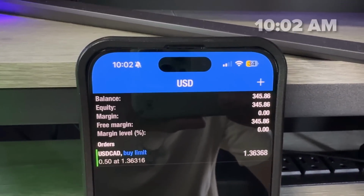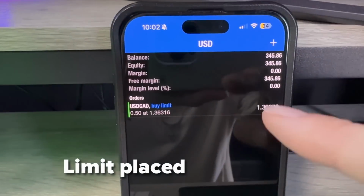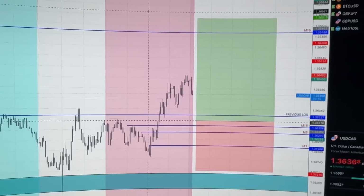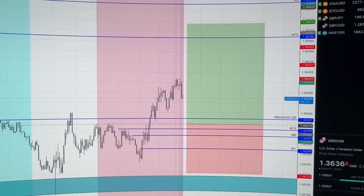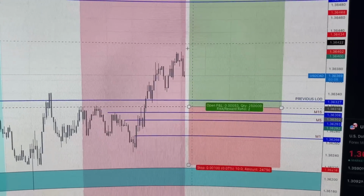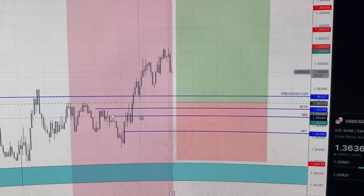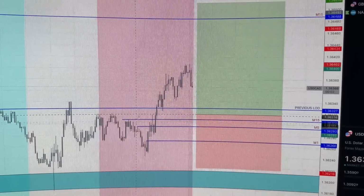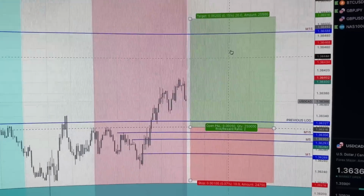Check it out, guys. It's currently 10:02. You can see 10:02, and I have a buy limit placed. Now, why do I have a buy limit placed? Because remember I told you we are targeting this M15 supply right here. So if we're targeting this M15 supply right here and price is giving us an opportunity to buy, notice how we have an M15, we have an M5, and we have an M1 demand all in confluence from our session, giving us an opportunity to buy to head to this target here.